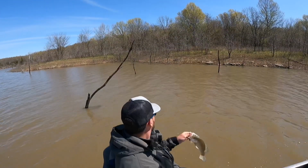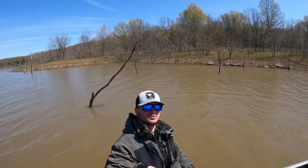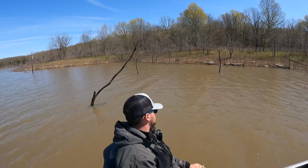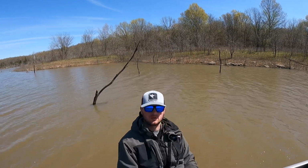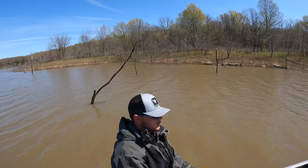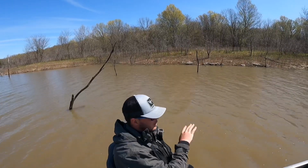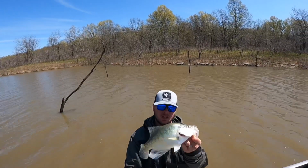Bank behind me. It's got some pea gravel. There's a shelf right here. The channel's pretty dang close. The water's obviously warming up. It's probably close to 60 degrees now. And if you get in that 10 to 12 foot range, right off of deep water, but still close to that gravel bank right there, females are stacking up.